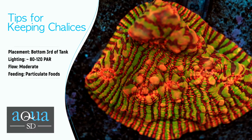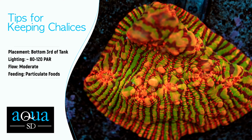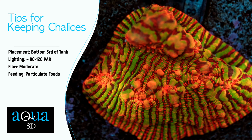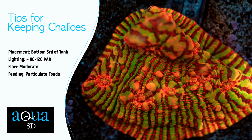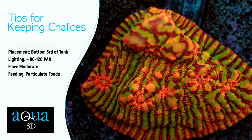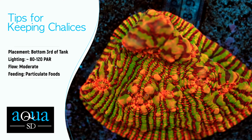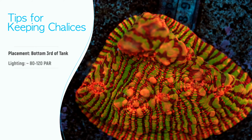Okay, here are some tips that we recommend when keeping chalices. For placement, keep chalices in the bottom third of the tank where they won't be blasted by light or flow. For lighting, we recommend low to moderate lighting, around 80 to 120 PAR for best growth. For flow, moderate flow to prevent detritus from building up, and to keep the coral clean. For feeding, some target feeding with particulate food will help the chalice grow a little bit faster.